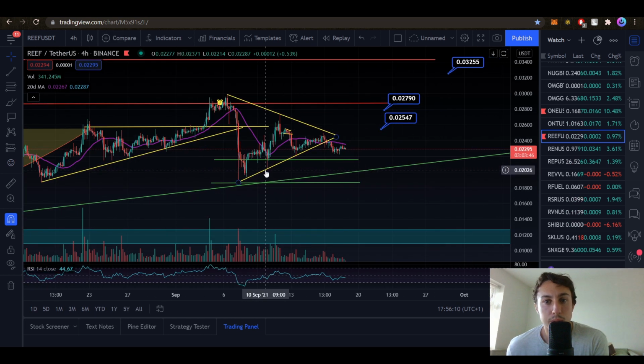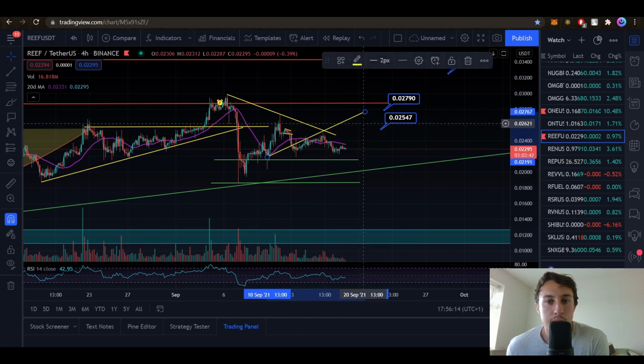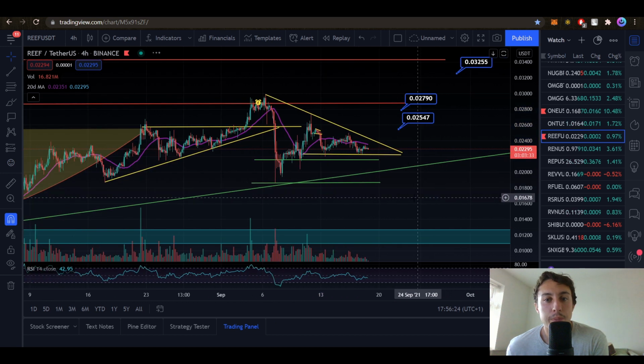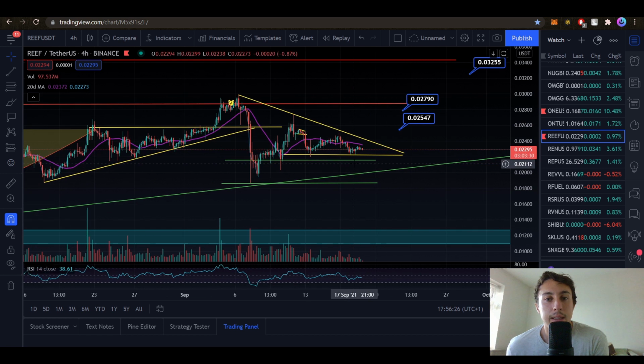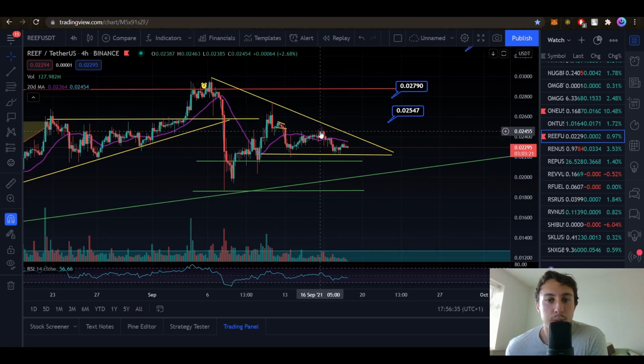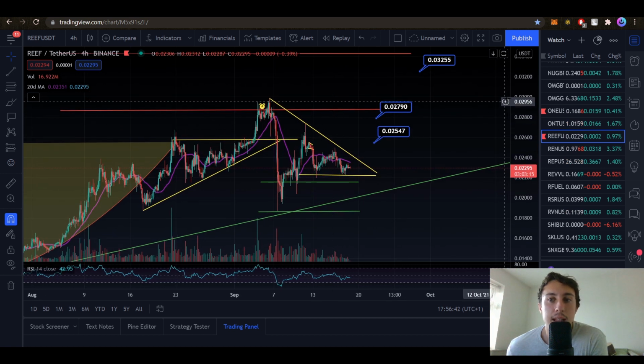If we check out what's happened here, I'm kind of seeing something new now. We can see that we've got a bit more of a descending triangle going on. That symmetrical triangle has played out, but because we found support in a perfect place, we've got a bit of a descending triangle now. We've got the swing low, swing high, swing low, and are we going to come back down and retest this level of 0.0217 as a support level?